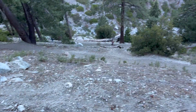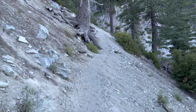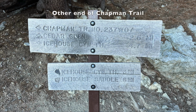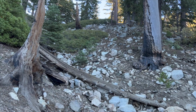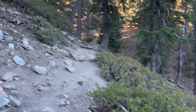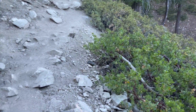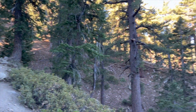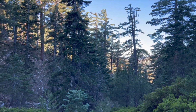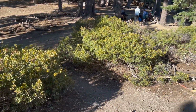The higher elevation in the canyon, you go up a series of switchbacks. Shouldn't be too far from the saddle at this point. I can tell I'm getting close to the saddle. Icehouse Canyon gets kind of tedious pretty quickly with all the switchbacks. Be nice to get in the sun too, warm up a bit. I made it to the saddle.